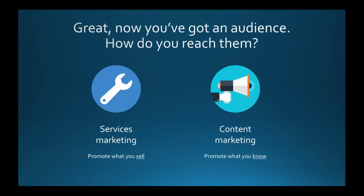One is services marketing, which is you market and promote the services that you offer, right? You're basically promoting what you sell. The other option is content marketing. And in content marketing, rather than pointing to your price list and saying, here's why I'm great at X, Y, and Z, and why I would be a great fit with your needs, what you're really promoting is what you know. You're putting out there to prospective clients and to clients, here's what I know, and I want to share this with you so that you can become better informed and be able to run your practice better as well.